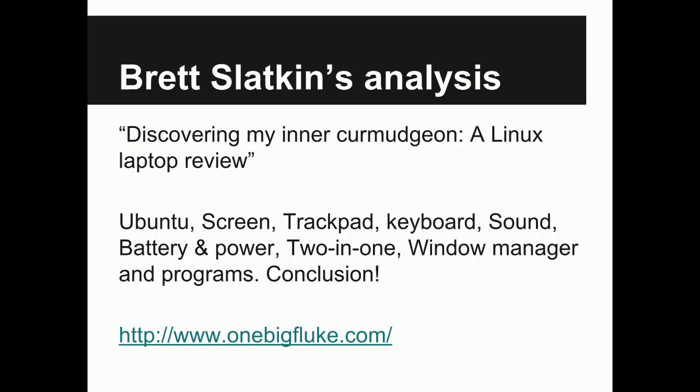Now let's look at some other people's motivation. Brett Slatkin is a pretty well-known Googler. He's written a couple of nice articles on his blog, One Big Fluke: "Discovering My Inner Crouton, a Linux Laptop Review." He went down the same path, but he did more research, and looked at all of these different elements: running Ubuntu, the screen.